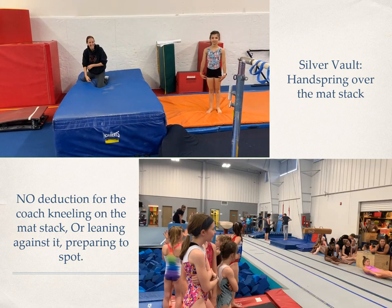So there you can see the coach is pretty much pressed back up against that wall. It might not be the ideal place for her to be on top of that mat. I don't know if it changes the surface tension of the mat for the athlete, but it's not ideal, but it is allowed. If that's where she needs to be, then she can be there. Look at a second example.